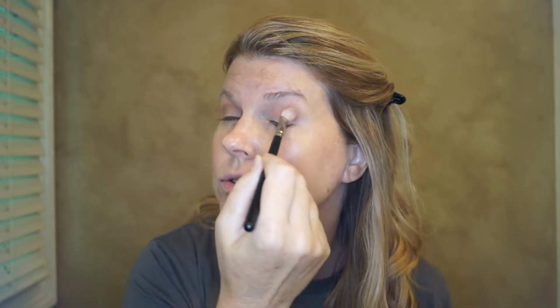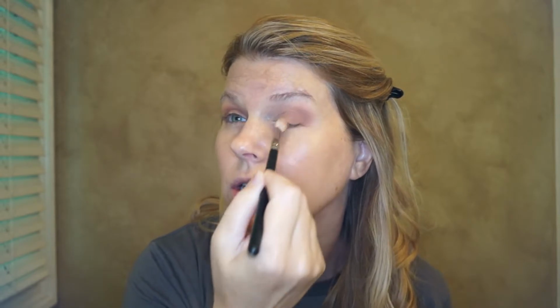and, you know, just sort of little swirly motions. You know, think of wax on, wax off, right? But little tiny wax on, wax off motions. And get in there to that inner corner just a little bit. And this is just sort of blending in that shadow, so it's not gonna be such a harsh look.